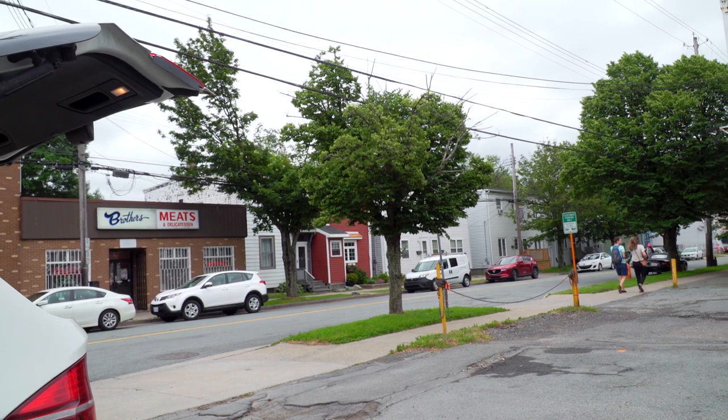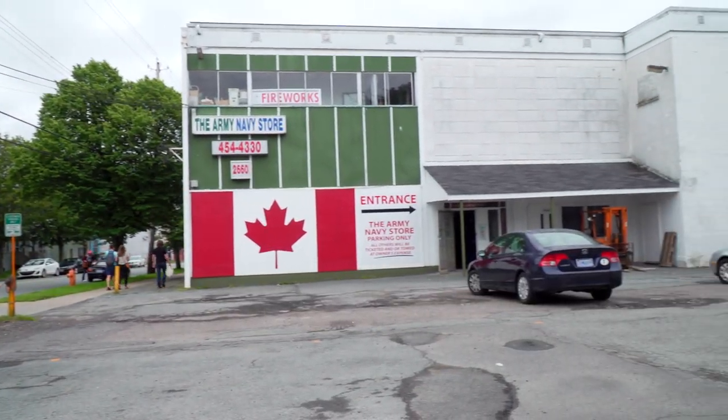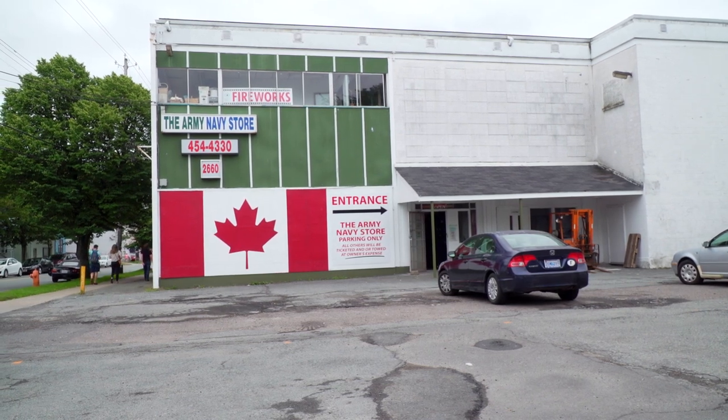And these really are as good as Ricky says they are. Amazing. And across the street, you might recognize this building. This is the Army Surplus store they used. Just across the street. Some cool stuff there too.